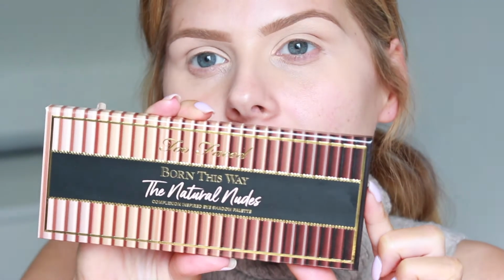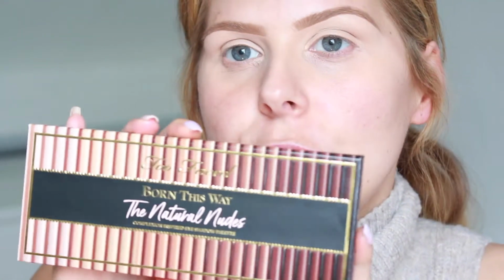So the eyeshadows that I'm using today are the Too Faced Born This Way the Natural Nudes eyeshadow palette. So it says on the front, the complexion inspired eyeshadow palette.